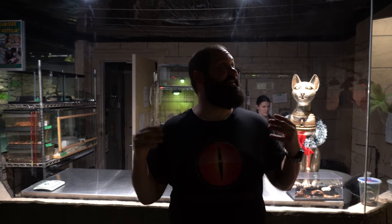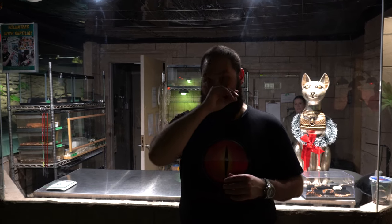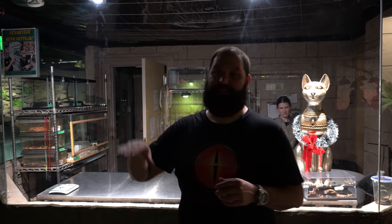So, Reptilia, it's a really cool reptile zoo, but they keep the lights very dim, and now this is after hours, so a bunch of animals are switching over to their nighttime routine. A lot of the lights are going off and things like that. It looks really great for us. It might be a little bit hard to see, but this is definitely a really cool place to check out. So if you're in the area, check it out.